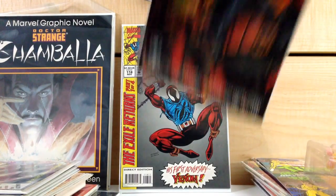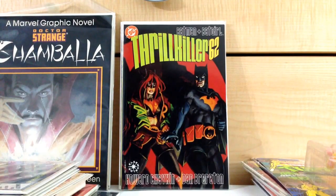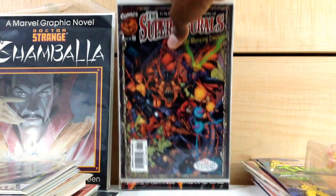I'm telling you, this doesn't end. This doesn't stop. Here we go with Batman, Batgirl, Thrill Killer number 62. I remember District 12 talking about this book, as it's the first appearance of Thrill Killer Harley Quinn or something like that. I know not an expensive book, but hard to find. I think I paid like $5 for it. Definitely worth that. So hell yeah. Some more books. I'm telling you, don't stop.